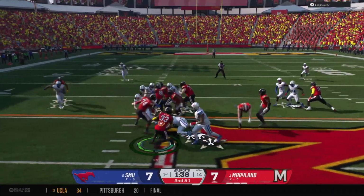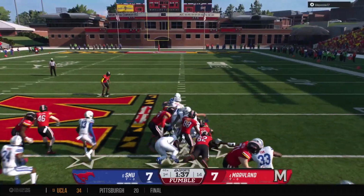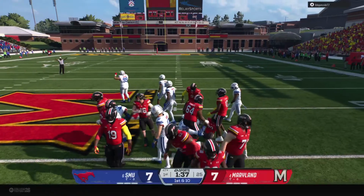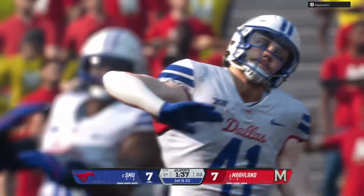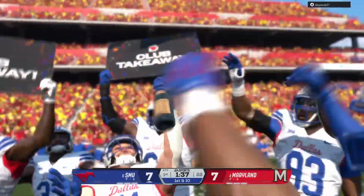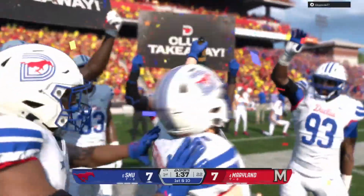Keeping it on the ground here. The defense scoops it up. That is tough for the ball carrier here because not only does he take a big hit, but now you're about to get an earful from your coach on the sideline after that turnover.